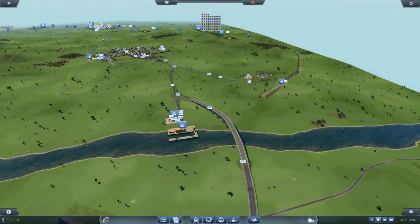Alrighty, guys. Well, that was interesting. That's the first time I've ever used anything with water in this game. It was kind of interesting having to figure everything out, how it all worked. I wasn't sure if I was missing something. So it took me a little bit to figure everything out. But I think we got a pretty good foundation set up here.